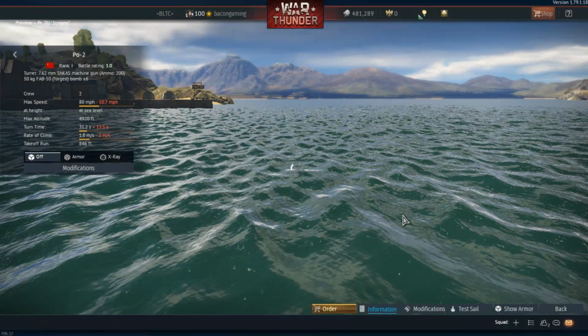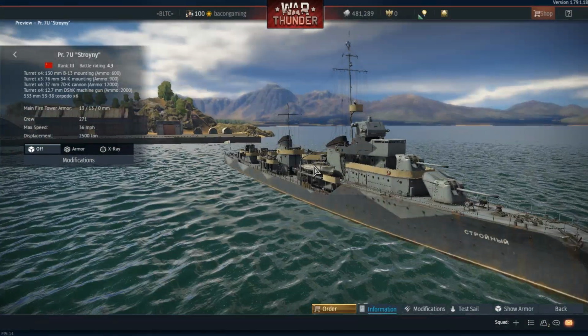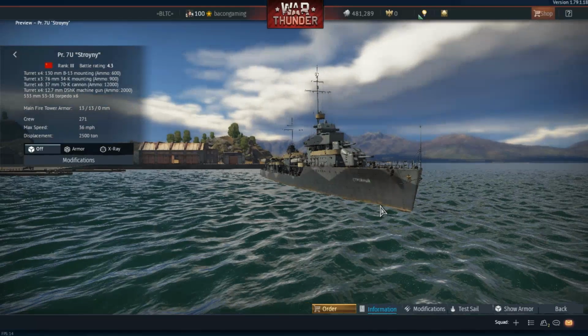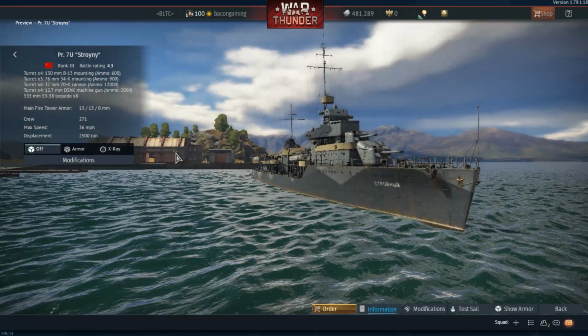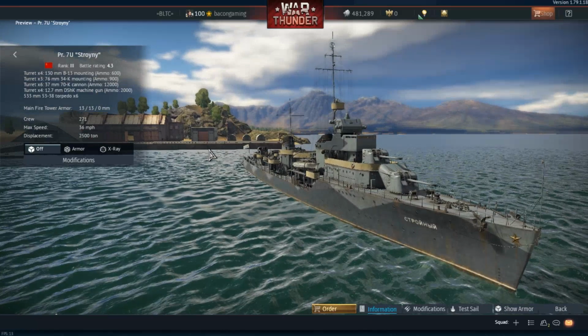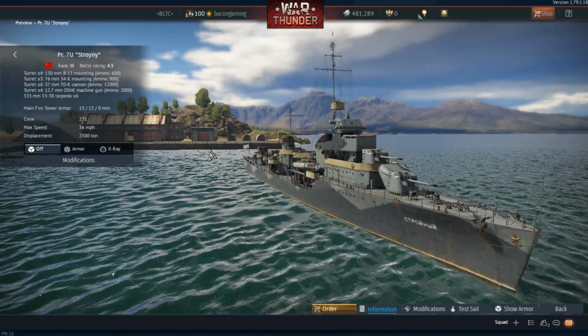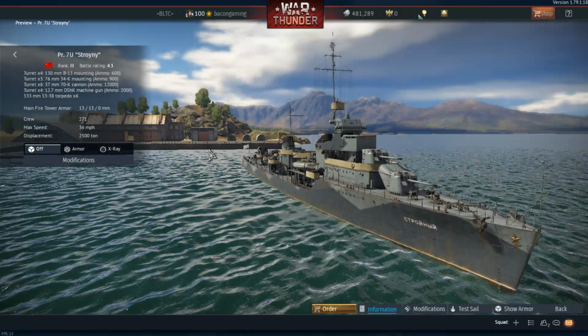So I believe this is currently €50, exactly €50. Very nice paint scheme there. I do like the paint scheme. I like the yellow line near the waterline. But yeah, so you've got the 4 130mm B13 mountings. I believe you're missing some 14mm machine guns. I think that's what you're missing on this.